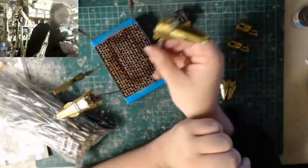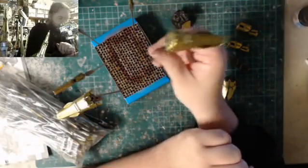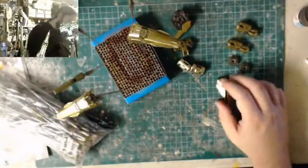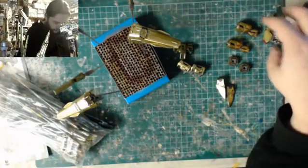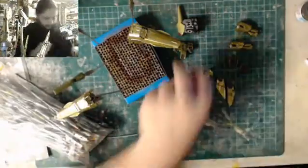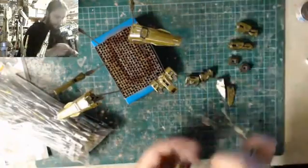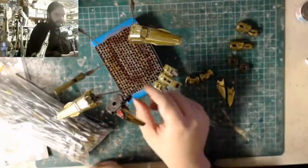So the shoulders, I'll probably chuck on a bit of decal work, especially some sort of logo or marking or something. I'll put 2 more parts on here. We'll chuck the rest on another one. There we go. That bit there. That bit like that.